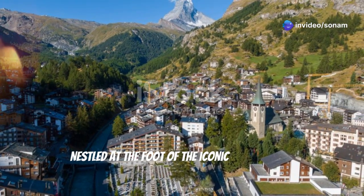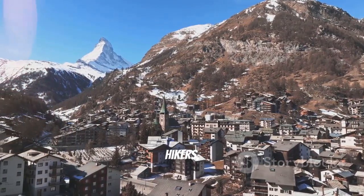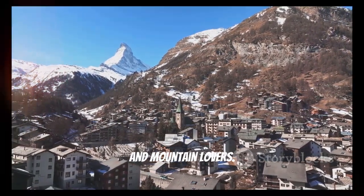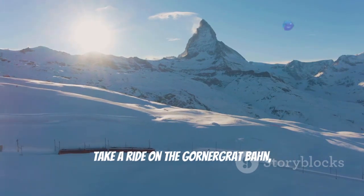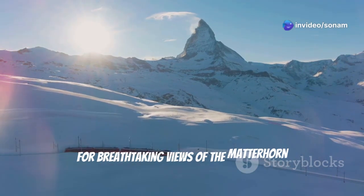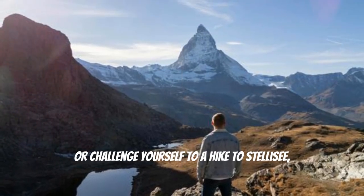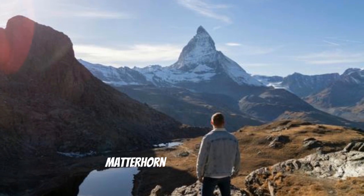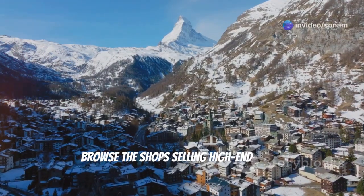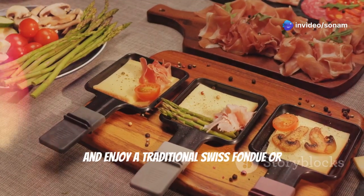Nestled at the foot of the iconic Matterhorn, Zermatt is a car-free village and a paradise for skiers, hikers and mountain lovers. Take a ride on the Gornergrat Bahn, Europe's highest open-air railway, for breathtaking views of the Matterhorn and surrounding peaks, or challenge yourself to a hike to Stellisee, a picturesque lake that reflects the Matterhorn in its still waters. In the village, browse the shops selling high-end Swiss watches and chocolate, and enjoy a traditional Swiss fondue or raclette dinner.